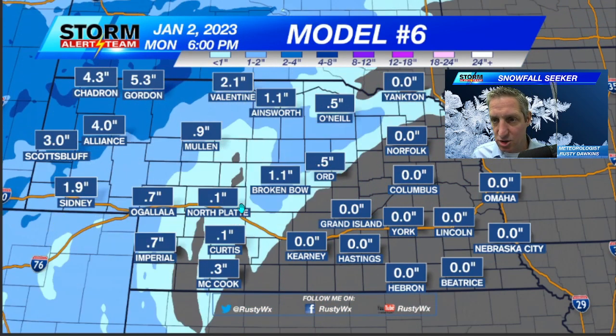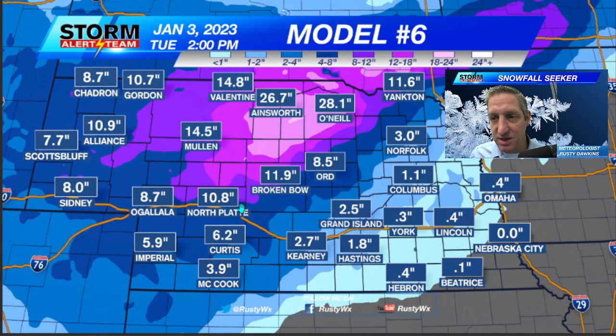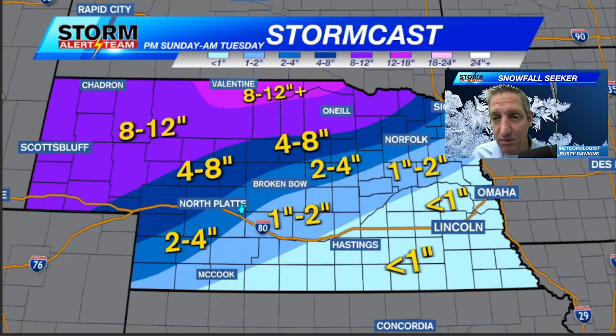This is the short term, and this one bullseyes right over Ainsworth and O'Neill with a couple of feet. That's probably not going to happen, but we did just see that in western Nebraska a couple of weeks ago in Shatter, and they saw 24 inches of snow. So again, it's not unheard of, it's just not very likely. So here's my projection as we head through Sunday night into Tuesday. 8 to 12 inches from that north central and western Nebraska. I painted a little higher one right there, 8 to 12 inches plus, just because a couple of models were kicking it up a little bit higher, and then it quickly tapers off the further south you go.